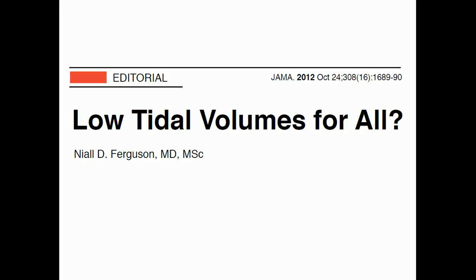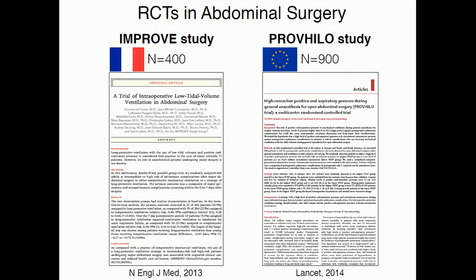So should we apply protective ventilation in all patients? At least for abdominal surgery, it's not the case for other kind of surgery today, but at least for abdominal surgery, we have data coming from two studies, the IMPROVE, and we will discuss about this study just after. The IMPROVE study, and the other one is the PROVHILO study. Both of these studies were published, as you can see, in 2013 and 2014. So at least for abdominal surgery, we have data to discuss about the usefulness of protective ventilation during surgery.